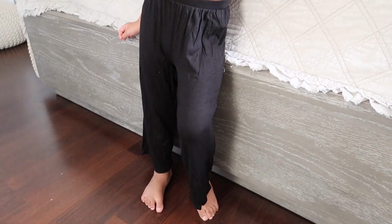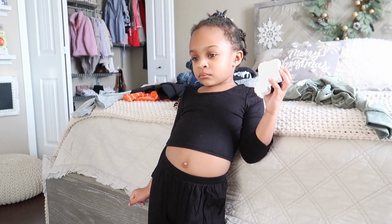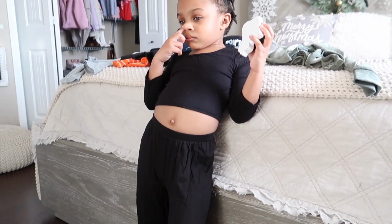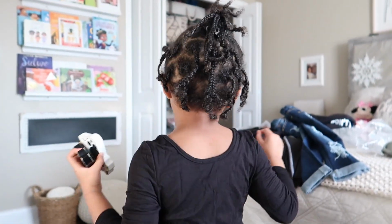You look so cute, Anne. And honestly, I think I would let her wear this in the summer, like if we were going to the park or just hanging out, going to dinner or something as a family. I think I would let her wear this. This would look so cute with a little afro. Anne, do you like it? Do you like it?